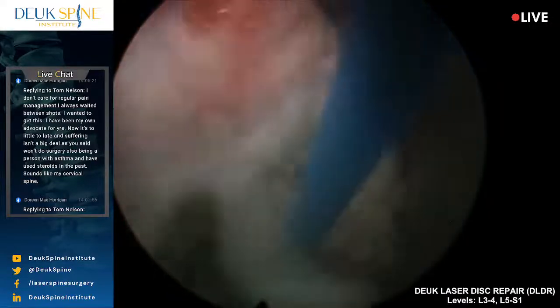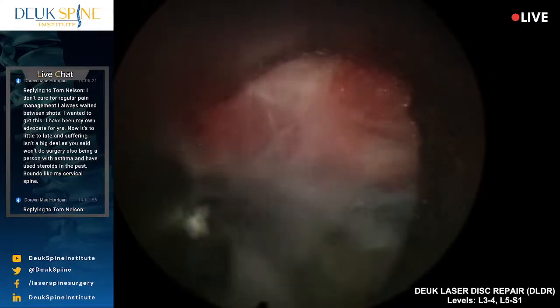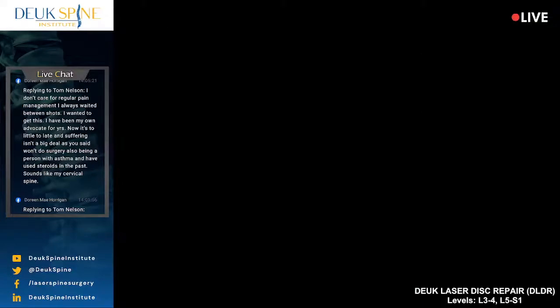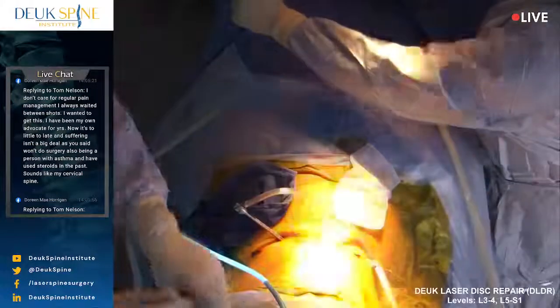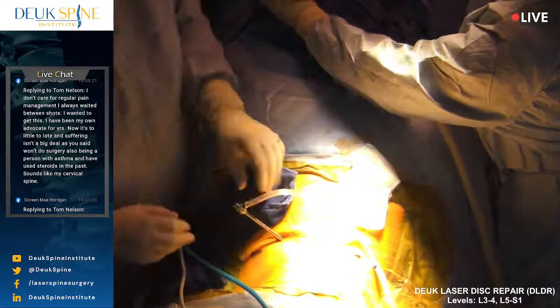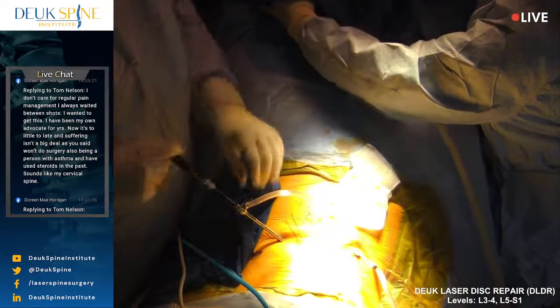So he taught me a lot about lumbar. All right, there's some fat there, but otherwise it's looking good. I'm happy. Scope off. All right. So we just finished the bilateral L3-4.